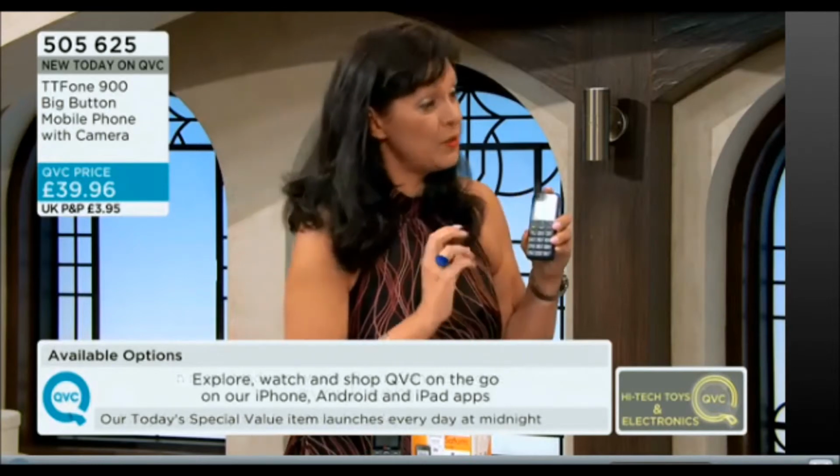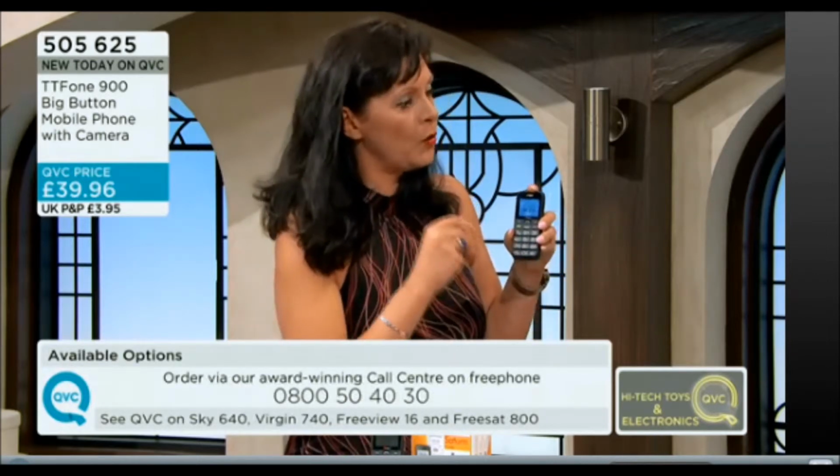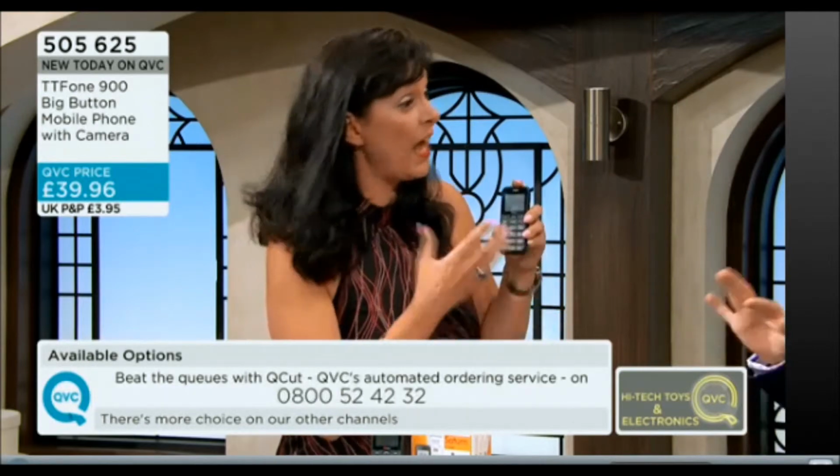It's also SIM-free, and that means that you can put any SIM card. So if you're moving someone from a phone they've already had that maybe they can't use so well anymore, you can pop a normal size SIM card in here, but not 3. It doesn't take 3, but all the others it does. So you could also do a pay-as-you-go, if someone hasn't got a phone.